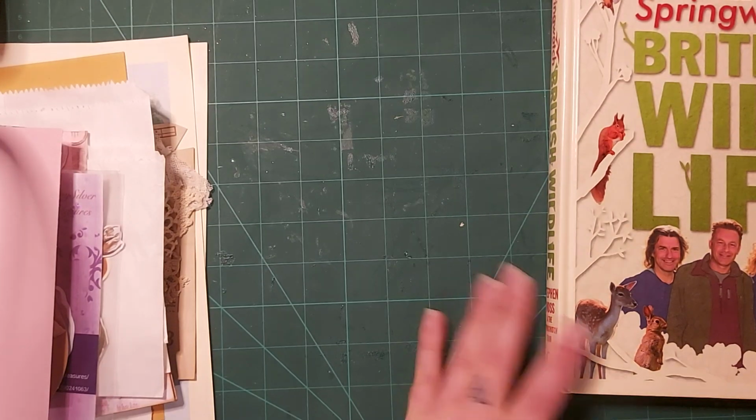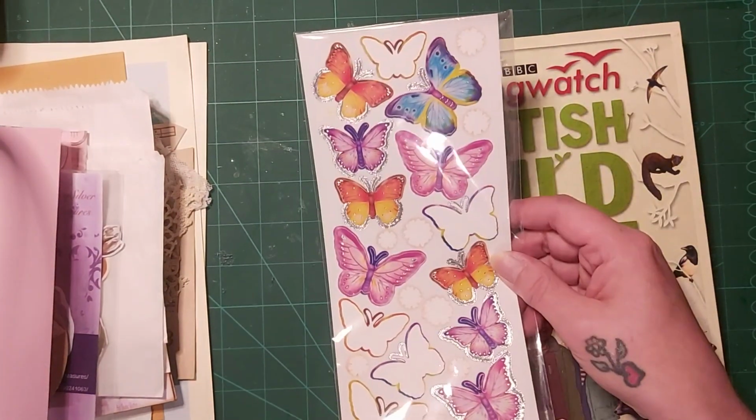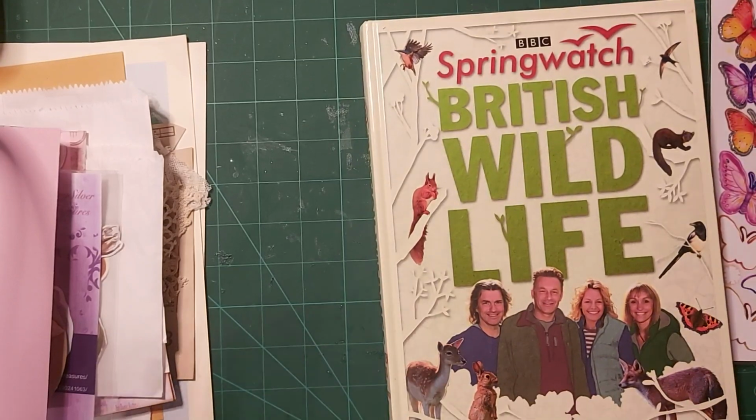Yeah, I think that's it, actually. I don't think I've got anything else to show you. Oh, I found some butterflies as well in my drawer.